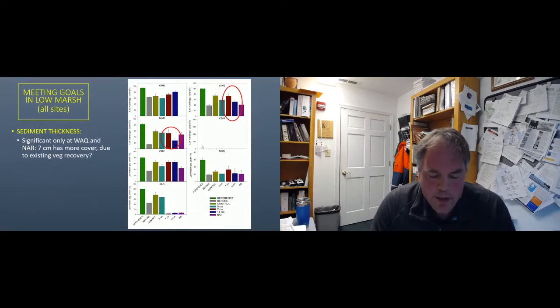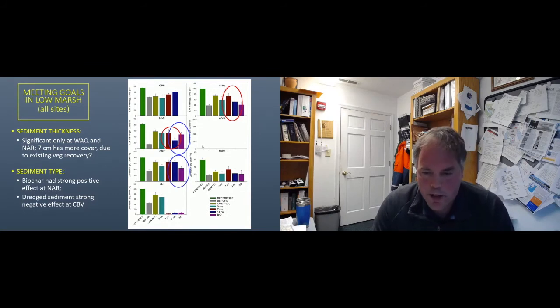A further examination of these low marsh plots across all sites demonstrates that the sediment thickness was only significant at Waquoit Bay and Narragansett Bay, with greater recovery achieved in the 7-centimeter sediment addition plots. In addition, biochar had a strong positive effect at Narragansett Bay, while the addition of local dredge material had a strong negative effect at Chesapeake Bay, Virginia. So again, in the interest of time, I'm only showing these goals for the low marsh habitat.